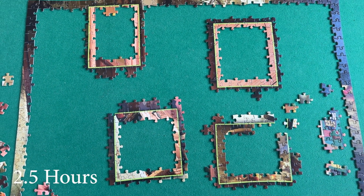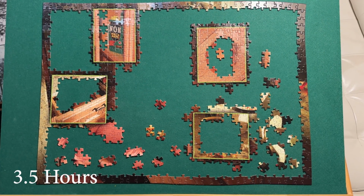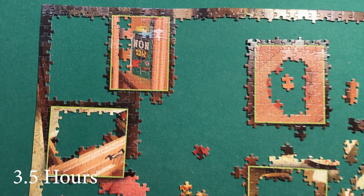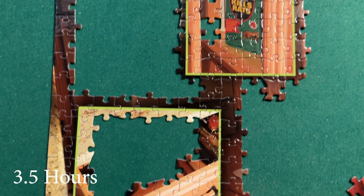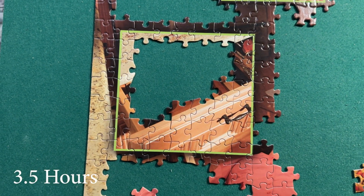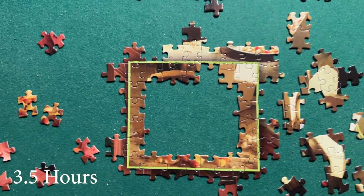Looks like I don't know what these things are, but we'll probably find out soon enough. Over on the side, we've got what appears to be some rat poison. And after another hour of puzzling, yes, we can confirm that is rat poison. I'm guessing these boxes are close-up images. Looks like we have the rat poison there, a drawer. Who knows what's going to be revealed inside that?